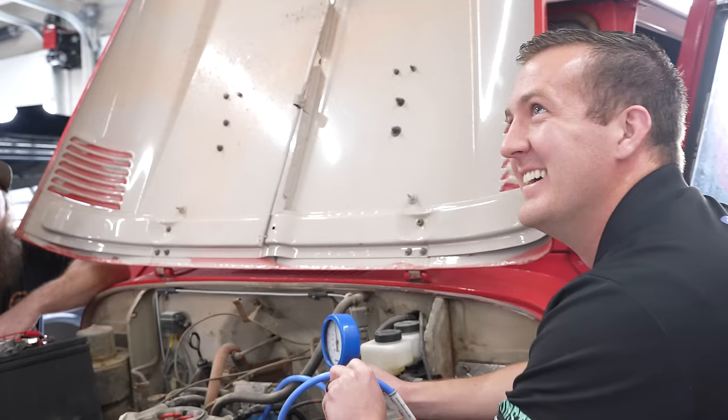What's happening? We're a little low on coolant. A little dry. Okay. We're going to let the motor cool down now. Thank goodness we haven't been running very long. I did check oil, boys and girls.